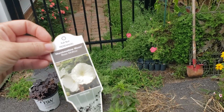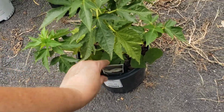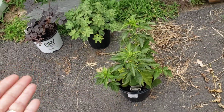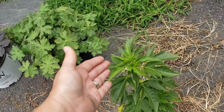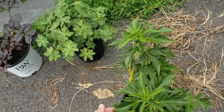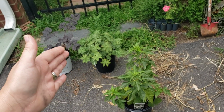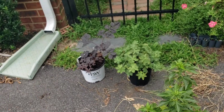I did see some blooming. I could have picked a plant that had blooms already open, but I'm like, why don't I pick one that is just starting to develop so that I can get it planted, get it happy and healthy, and then it can flower. So I got that. That was half of 19.